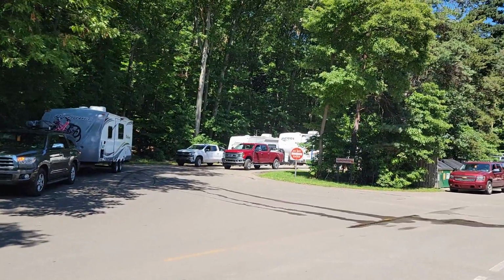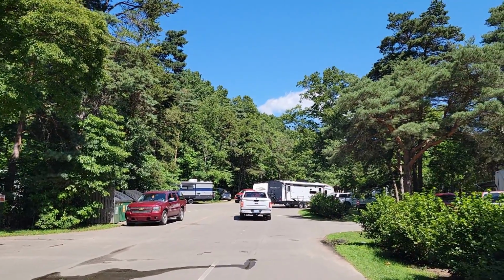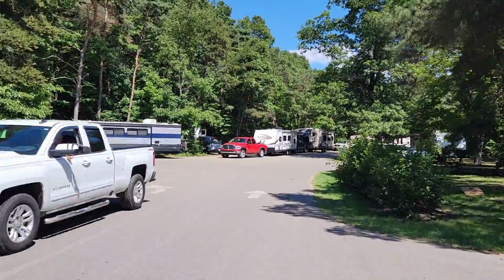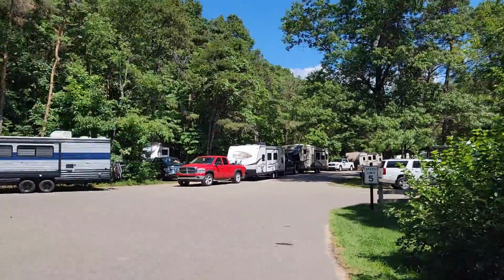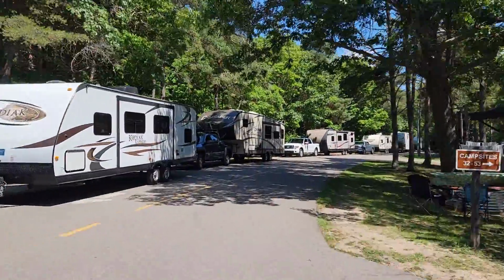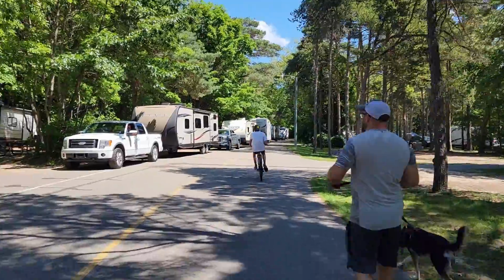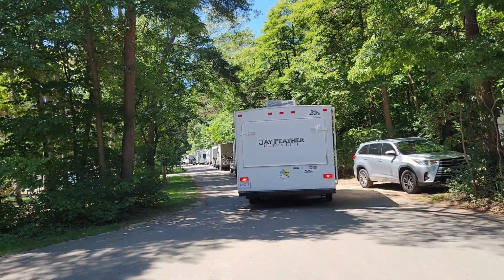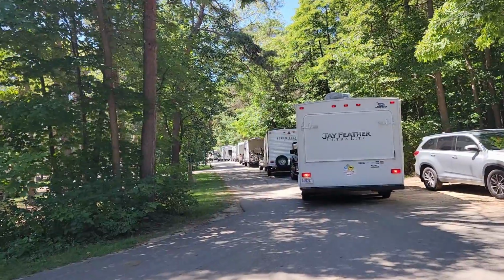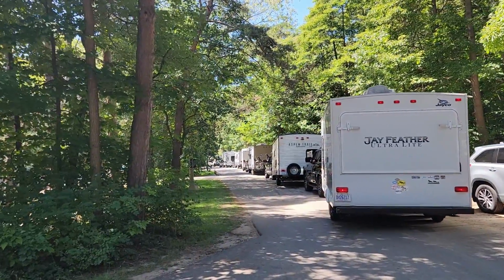Be prepared if you're checking out on a Sunday to wait in line for the dump station. Not even sure how far the line goes back of RVs. There's two dump stations. Only two. So dump fast, people. Be fast dumpers. We found the end of the dump line. Luckily we're leaving on a Monday, so hopefully this line will not be quite as long as on a Sunday.